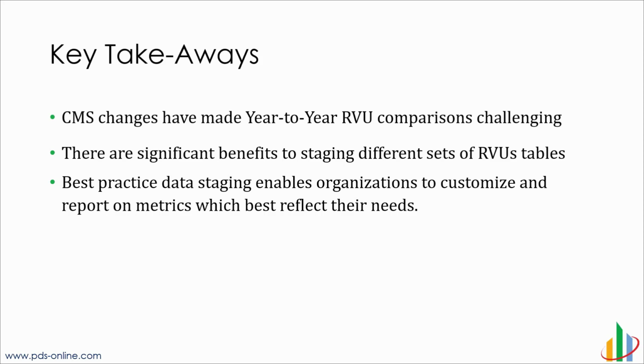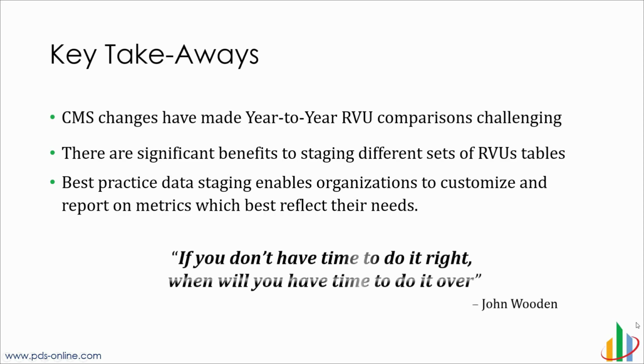And then, of course, best practice data staging is what really allows you to do all of these things. It's what allows you to do all of the different customizations and report on metrics, and it allows you to do it right. I like to harken back to John Wooden, who once said, if you don't have time to do it right, when will you have time to do it over?